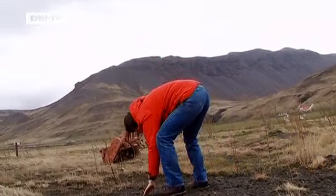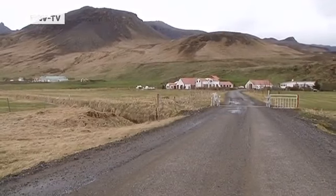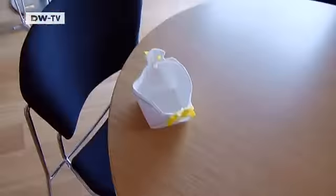Inside, the hotel owner says she's been cleaning for a week. She's even kept some ash. We got some email from a guest and they like to collect. Icelanders certainly show humor in the face of adversity. For some, though, the eruption has been worrying.